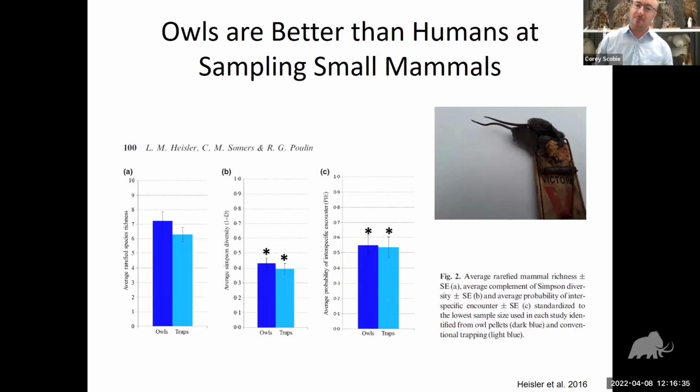We know that owls are better than humans at sampling small mammals. So the picture on the top right-hand side is the one time that I caught 2 house mice in one snap trap in my compost bin. Aside from that one situation where I was better at sampling small mammals, the owls are much better. So here's a figure out of Heisler and colleagues' paper from 2016, and they showed that the diversity or richness of species found in owl pellets represents the distribution of species that humans can find by putting traps out. It's about equivalent or better. Owls are slightly better than humans at sampling the small mammals on the landscape.